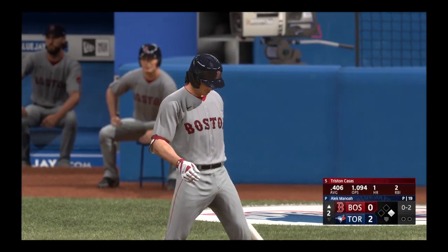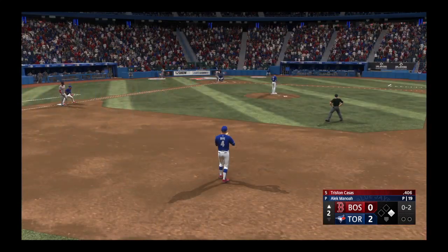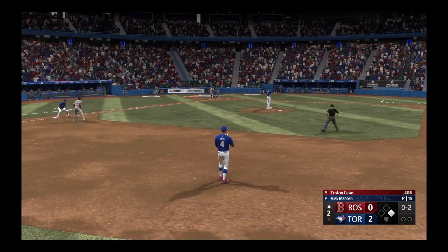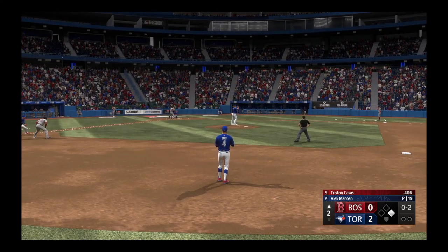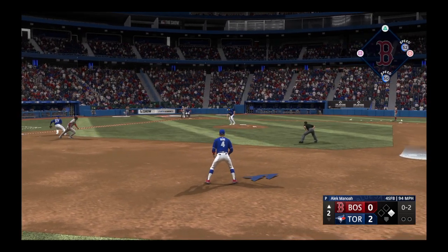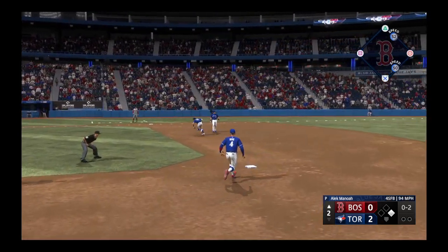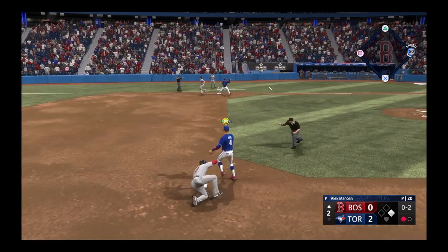Now batting, Tristan Casas. He's hitting for that pop. Came out of the gates really strong. Hey, no one down here. Out to short. Off balance feed. There's one. Over to first. Safe.